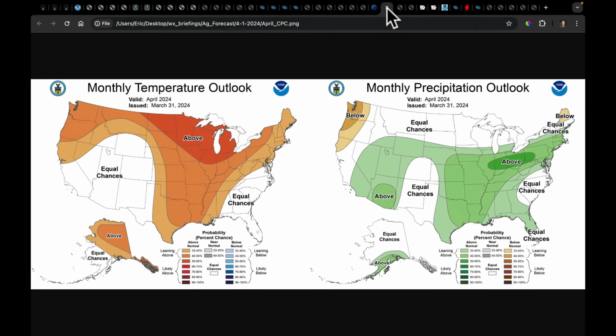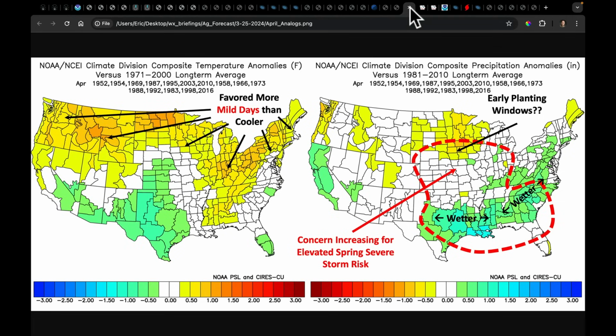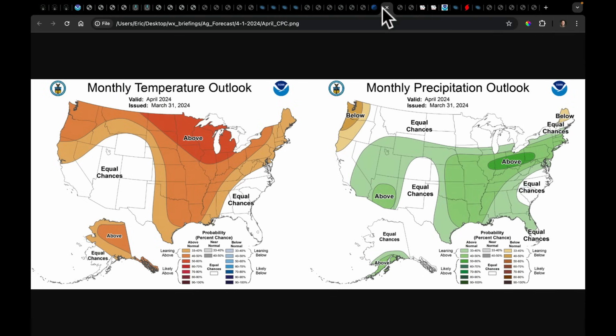All right, a little bit beyond this. I thought it would be important for us to just do a quick retrospective here on how well the models did. So this is the April outlook, this past April, from the Climate Prediction Center. This was the April outlook from the ECMWF. And this is the April outlook using the analogs. Let's do that again real quick. This is the April outlook from the CPC. This is what actually happened.